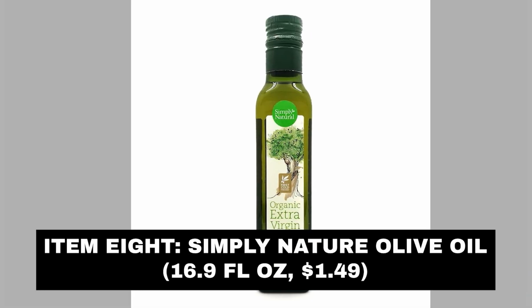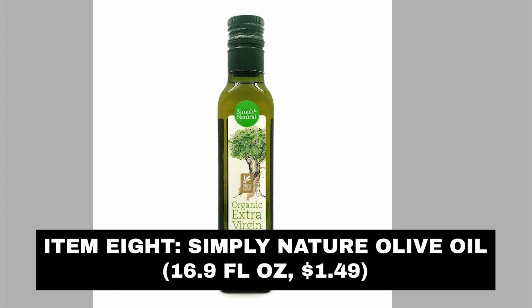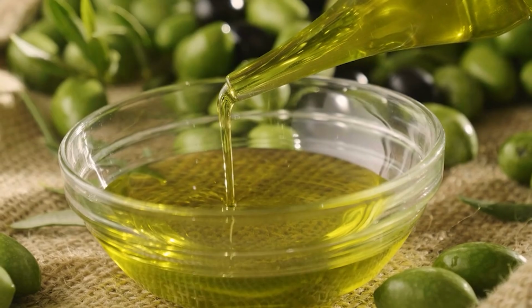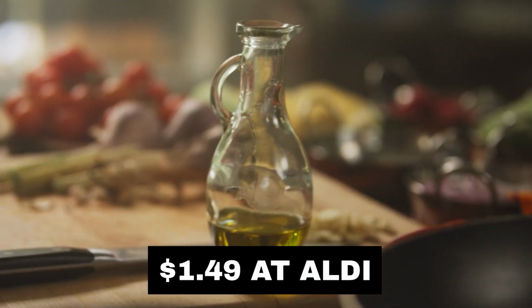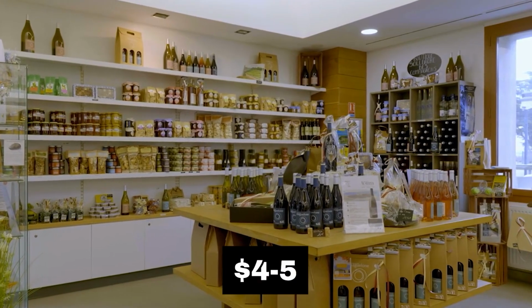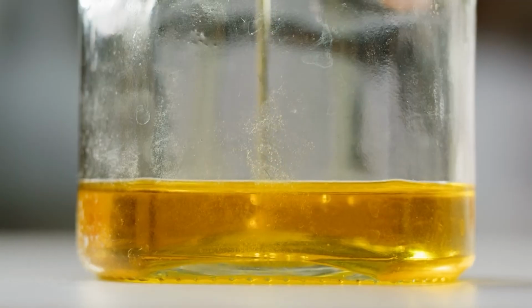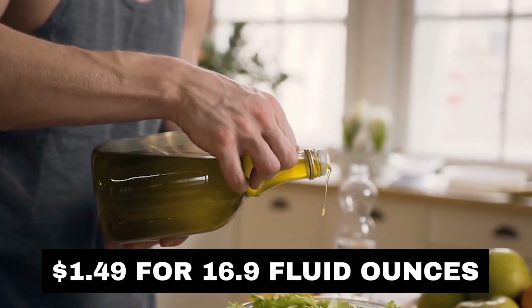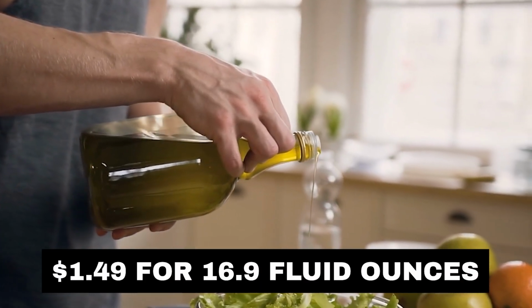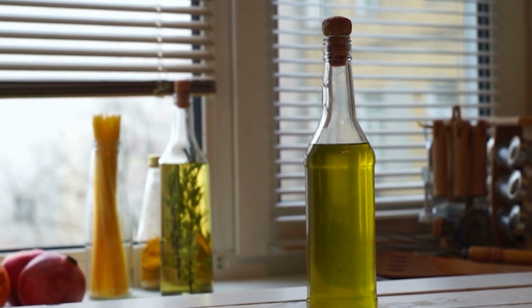Item 8. Simply Nature olive oil, 16.9 fluid ounces, $1.49. Here's item number 8. Simply Nature olive oil that costs $1.49 at Aldi, but runs $4 to $5 at regular grocery stores for the same quantity and quality. Extra virgin olive oil provides monounsaturated fats that your body needs for hormone production and vitamin absorption. At $1.49 for 16.9 fluid ounces, you're paying about 9 cents per ounce for organic extra virgin olive oil.